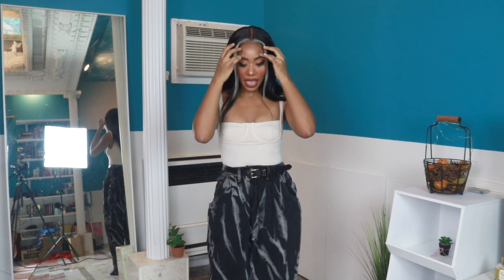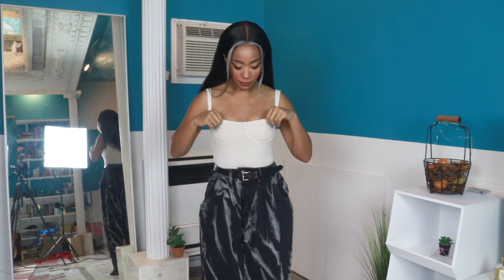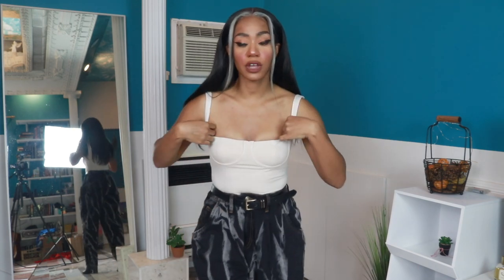Okay, so I just finished taking pictures in this outfit. These are both from Princess Polly. I got this bodysuit from them. It's a nice cream colored bodysuit. I don't really have the right bras to wear with these bodysuits for the most part, but I really like this. It's very, very comfortable.